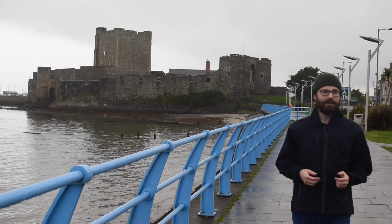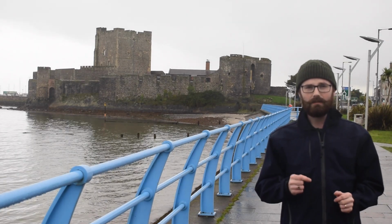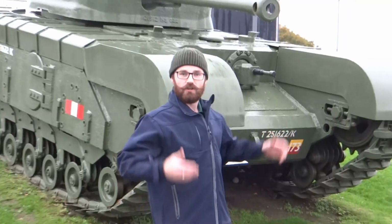Carrickfergus is situated on the north shore of Belfast Lough and about 11 miles from Belfast city itself. Carrickfergus as a town is rich with history spanning the centuries. However, today we're here to pay attention to one particular element of that. A 40-ton killing machine armed to the teeth with an average speed of 12 to 15 miles per hour. The Churchill tank.